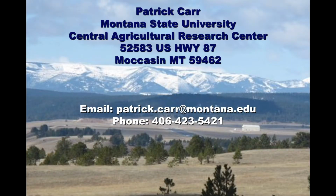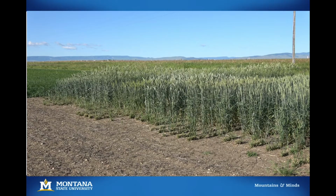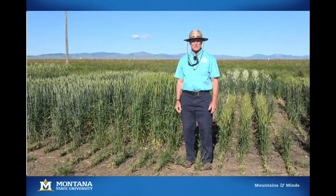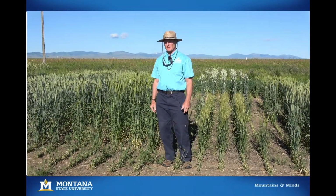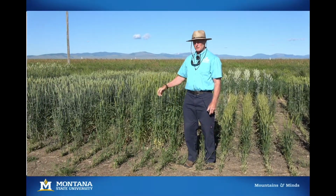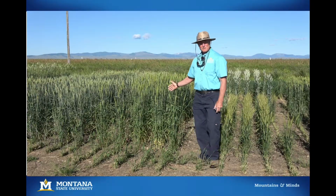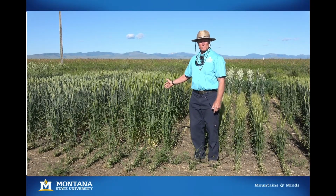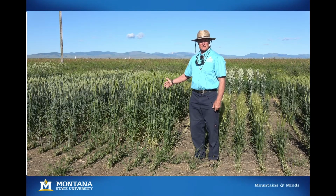Let's go outside and take a look at some of the species that I have discussed. In front of you is the winter cereal forage trial at the Central Agricultural Research Center near Moccasin. We have triticale as well as winter wheat lines in the trial. Next to me is Willow Creek. Willow Creek is a winter wheat variety, very popular annual forage in the state, the most popular annual forage grown.